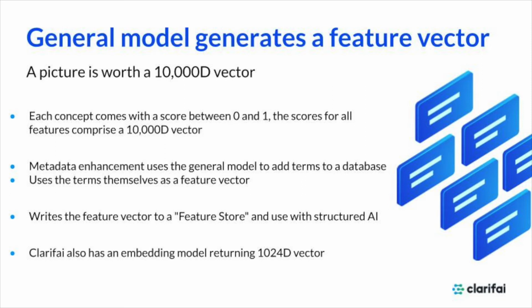And you can use those concepts to do additional things. So if you have a database and you want to augment your image with some information about the image, you can just directly use that as metadata enhancement. And if you have a feature store, you could store those in your feature store. And if you have a structured data AI workflow that you want to follow, then you can use those labels as inputs into the structured data and combine them with other data, time of day or whatever, and build the model on top of that.